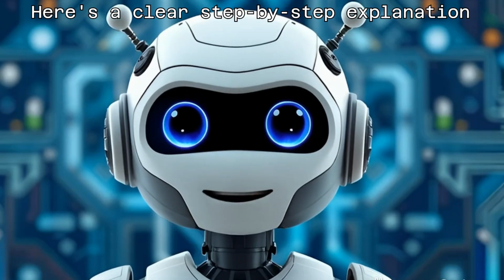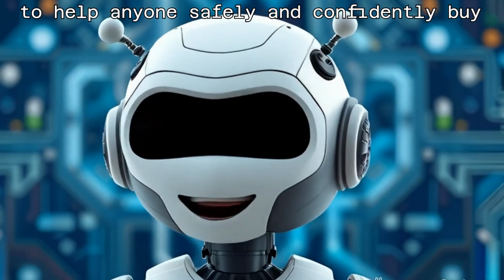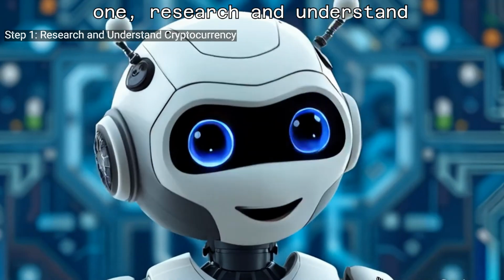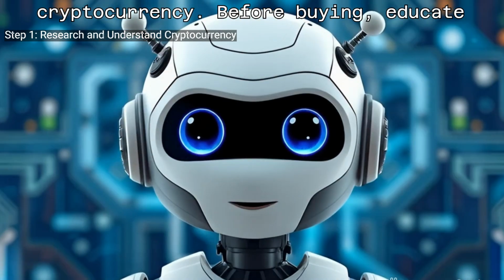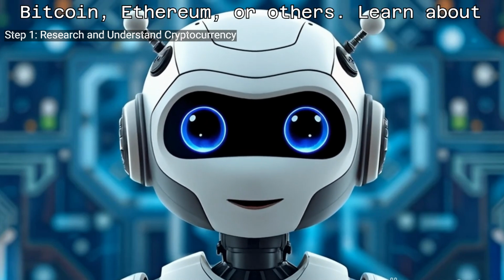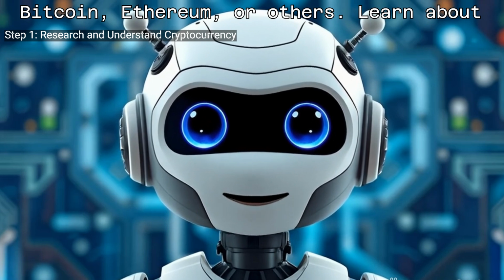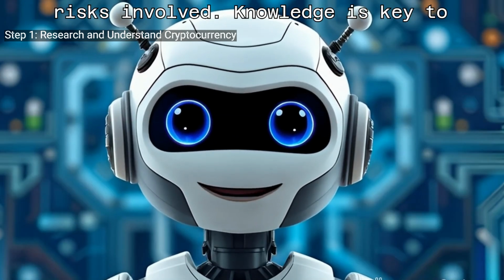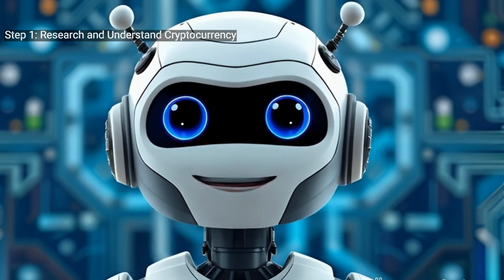Here's a clear, step-by-step explanation to help anyone safely and confidently buy cryptocurrency for the first time. Step 1. Research and understand cryptocurrency. Before buying, educate yourself about cryptocurrencies like Bitcoin, Ethereum, or others. Learn about their purpose, how they work, and the risks involved. Knowledge is key to making informed decisions.